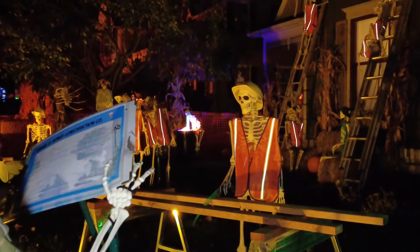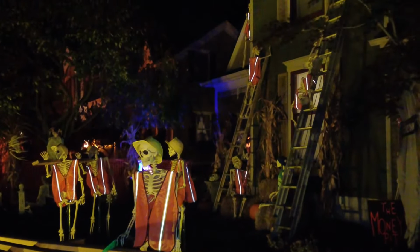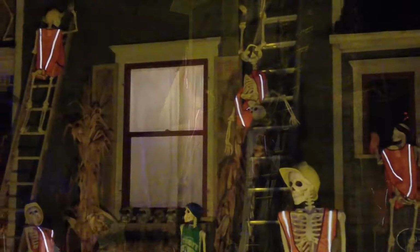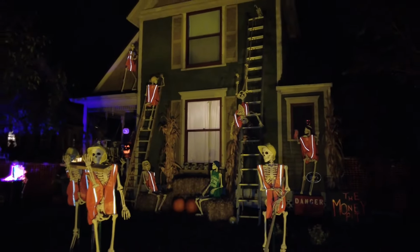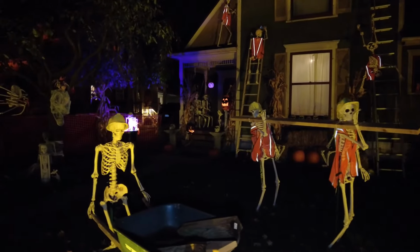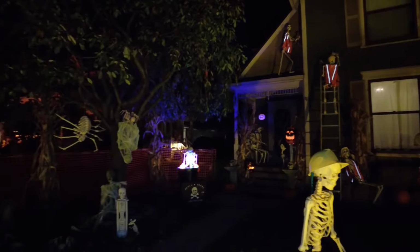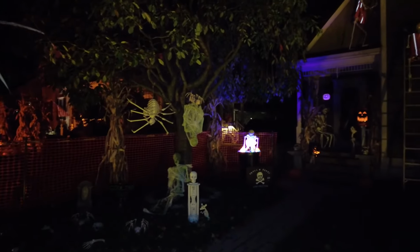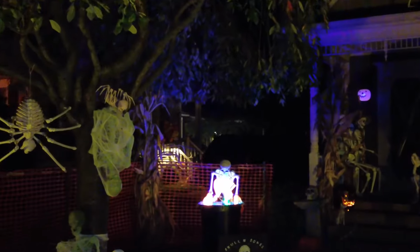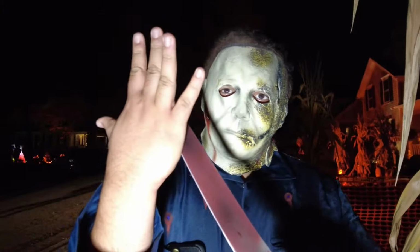And why? Because this is a construction site. These guys are all working their butts to the bone. Check that out. There's got ladders, climbing the house and everything. They're all working hard. Guy in the back must have had too much to drink last night. And Michael Myers is out here chasing the kids around. Uh-oh. Look out, guys. He's got his knife. He's coming for us.